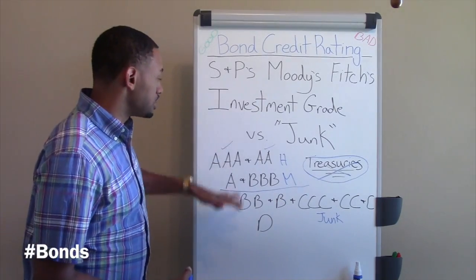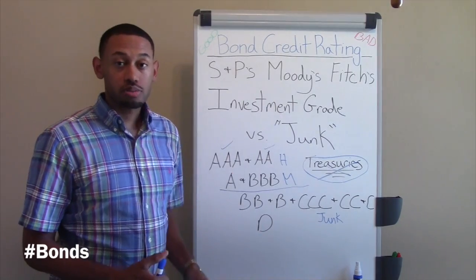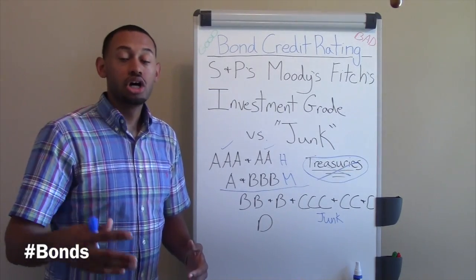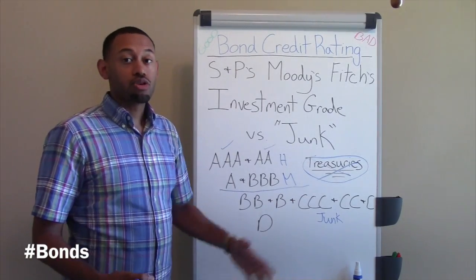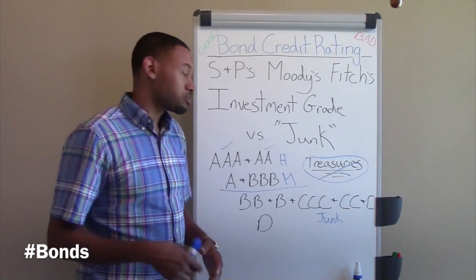But remember, these scales are applicable to corporate bonds and municipal bonds. And municipal bonds and corporate bonds actually have the higher interest rates, or the higher coupons. So you actually make more money from municipal and corporate bonds, but that just means they're a little bit riskier in terms of the actual payment. And of course, corporate bonds are riskier than municipal bonds.